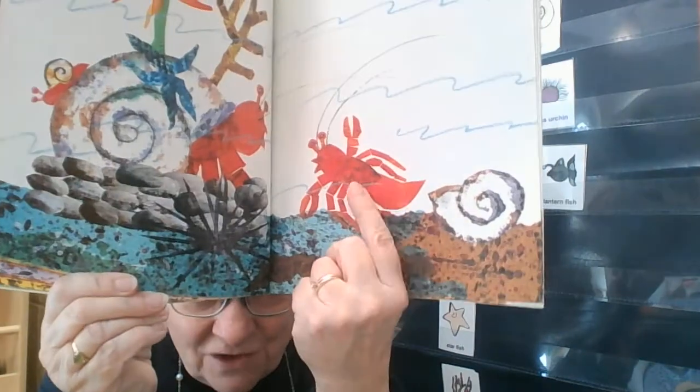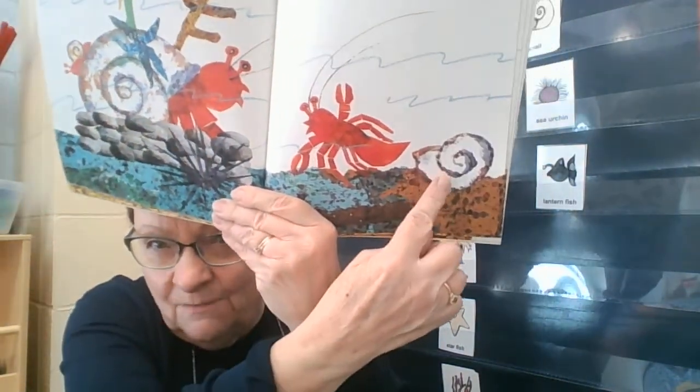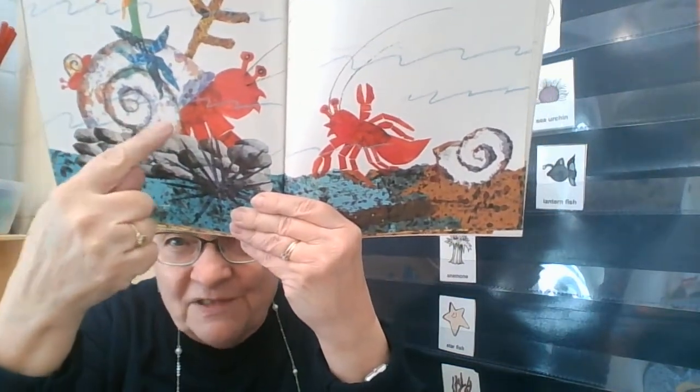So here's the new hermit crab who needs a bigger shell. She had a little one. And this hermit crab is getting too big for this shell. So he's sharing. That's really nice.